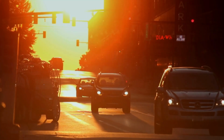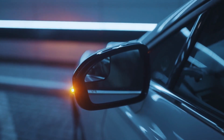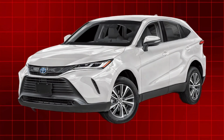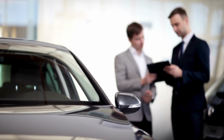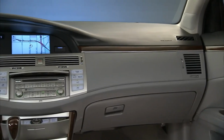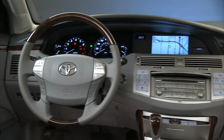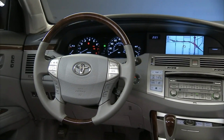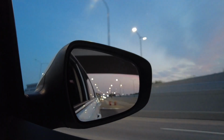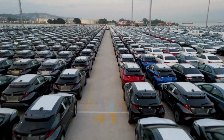This decline is primarily being caused by the practicality of modern sports utility vehicles, which are more efficient than the gas-guzzling giants of the past. When comparing the Avalon to the Toyota Highlander or Toyota Venza, for instance, a buyer may discover that both sports utility vehicle options offer comparable comfort and features. These vehicles also offer improved fuel efficiency, smoother handling, and a suite of technological features that were previously only available in sedans. While also providing the versatility of all-wheel drive and more cargo space, this practicality appeals to both families and adventurers, making it harder for sedans to justify their place in the market.